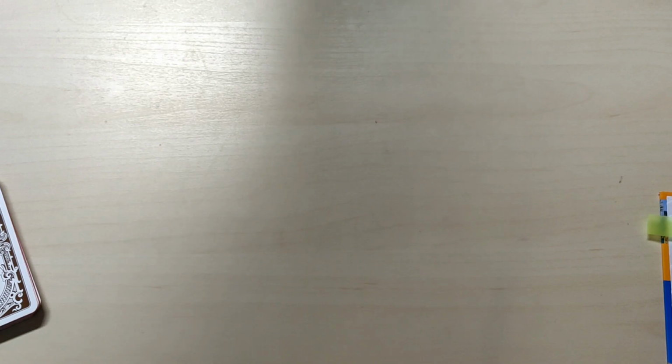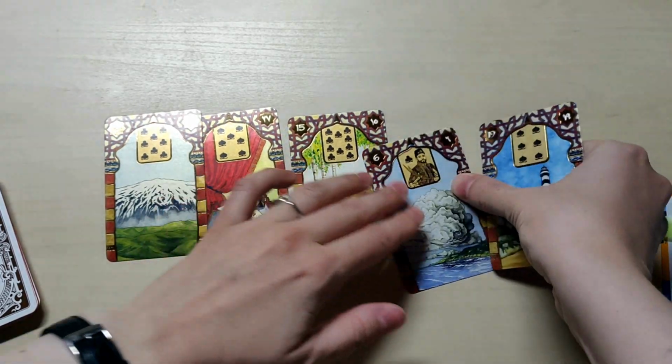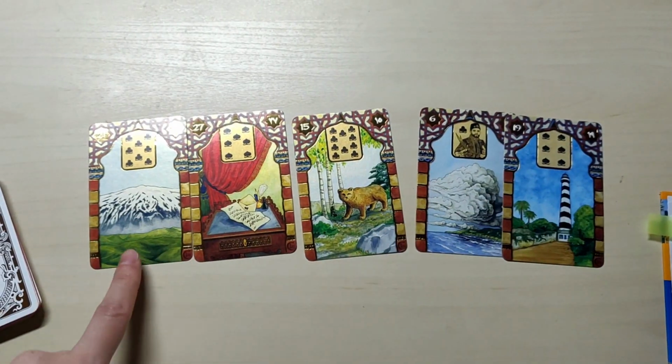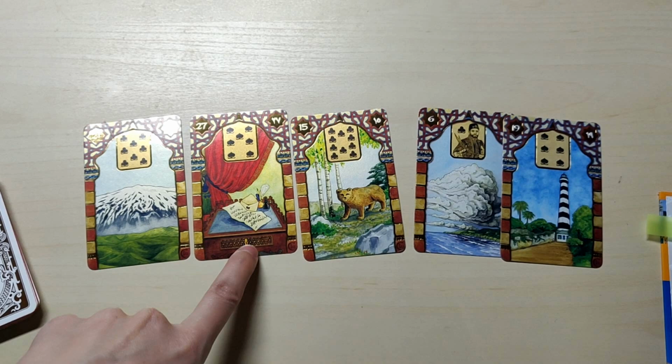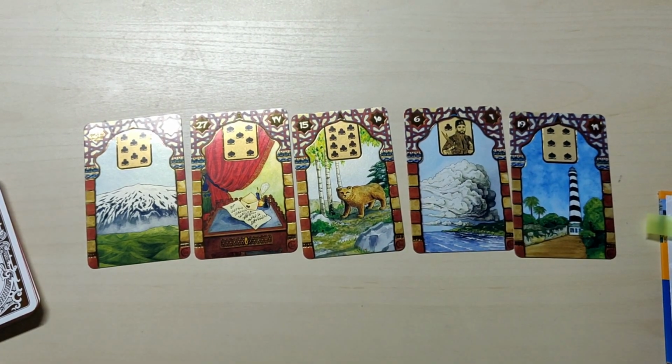So I asked again, where is it? Tell me. And I pulled more cards for that question. I got the Mountain, the Letter, the Bear, the Clouds, and the Tower.